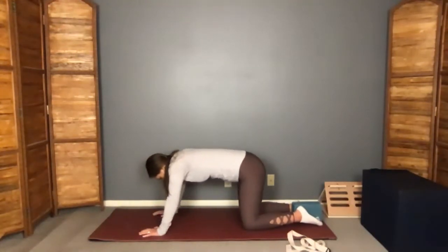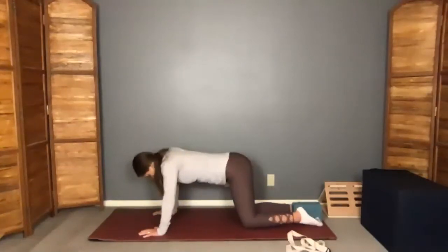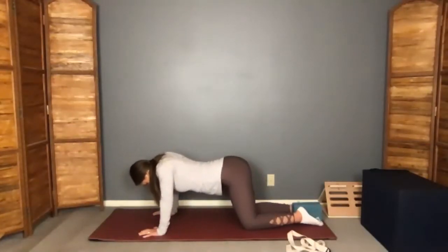And then come out of it. Drop back into it again. Hips slightly forward of your knees, squeezing your shoulder blades on your back. Let your belly go. Let it all relax. Then squeeze the block at your ankles and release.